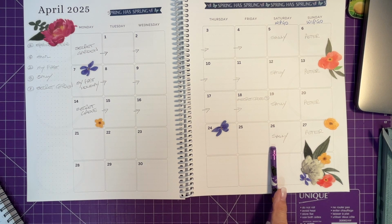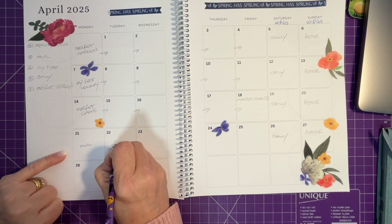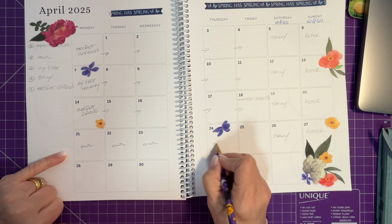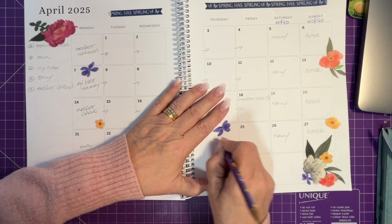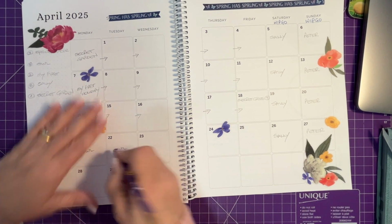This particular week here, I decided I wanted to work on Patchwork Owl to get him finished. Oh, why am I doing that? See, I just messed up my book. Good job I do it in pencil. This is why I do it in pencil.